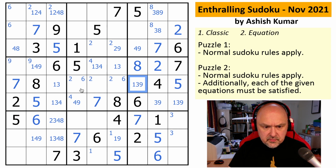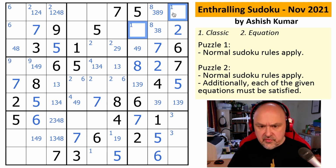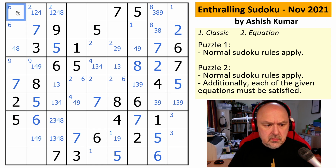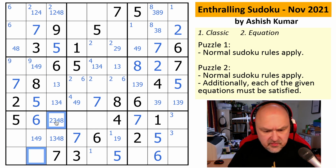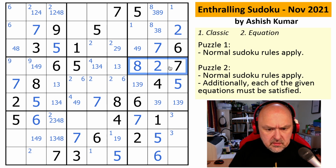Why am I feeling still completely lost on this grid? One is in one of those 2 digits now. I mean, 2 is in one of those 2, but that's not helping me. There'll be another trick like that, I imagine.